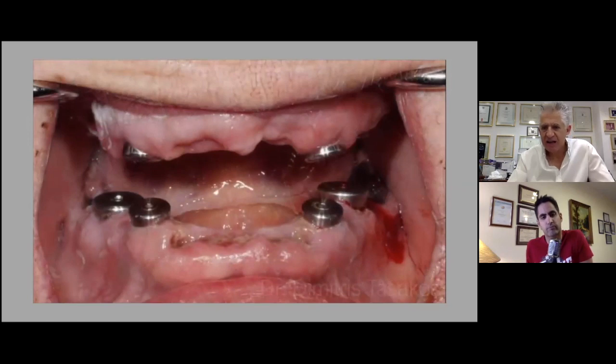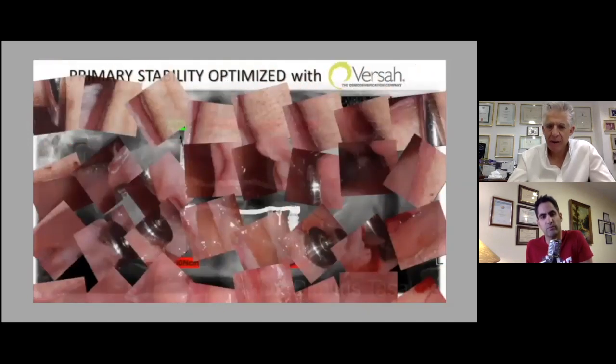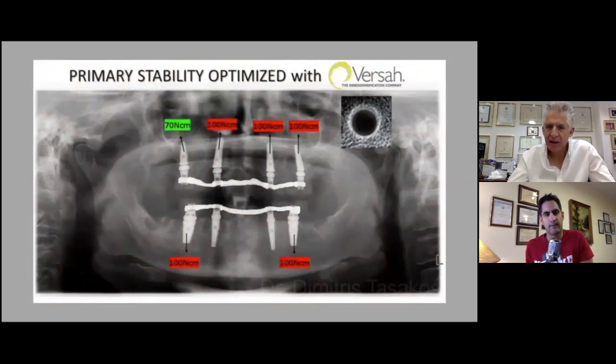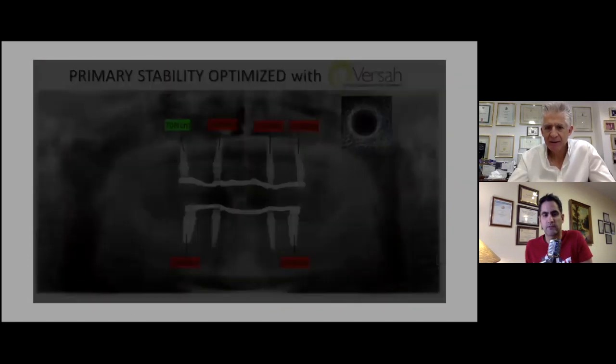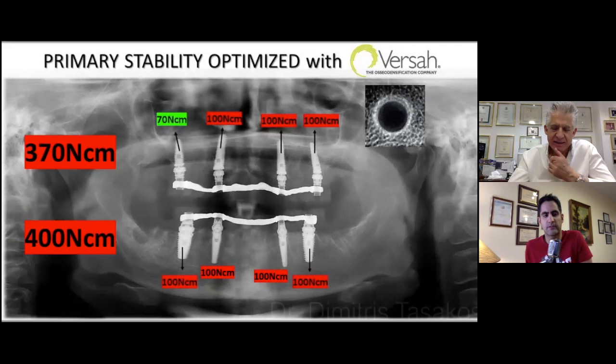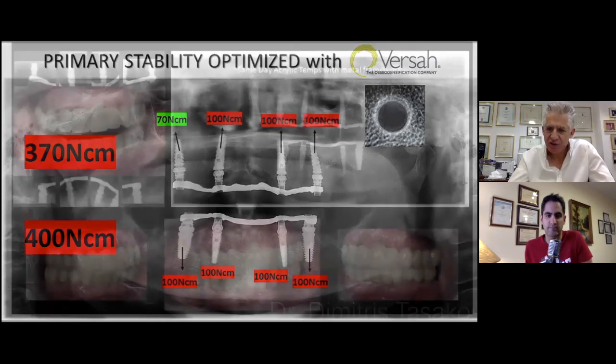So this is our case at the end of the surgery. Same day provisional teeth with some metal reinforcement. And this is just an addition of all the primary stabilities that we had. Temporaries on the same day.